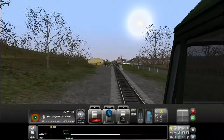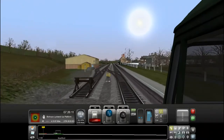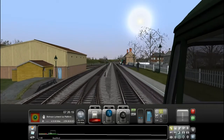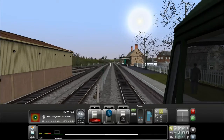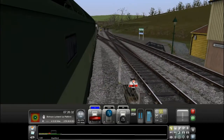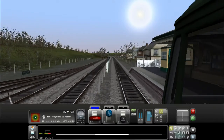I accidentally put the accelerometer onto full. Right, let's have a look at Washford, if I can actually slow the hell down. Let's see how bad Washford looks. Rather washed out. Yeah, I was going to say, Washford does look washed out. This looks like a very boring place. It's a station with a bit of track and an industrial building, and the odd sign. Nothing glamorous. The buildings are owned by the Somerset and Dorset Trust.